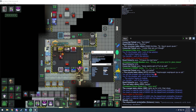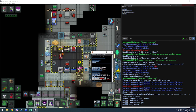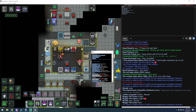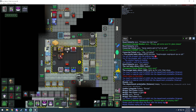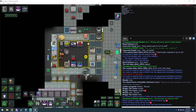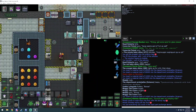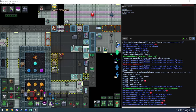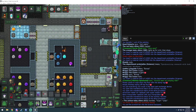Synchronize. Stock parts. Let's see. Exchange device. Oh, there's not enough space in it. Okay. Pico manipulators. And matter bins. And I got my own screwdriver. Alright. Now they're successfully upgraded.